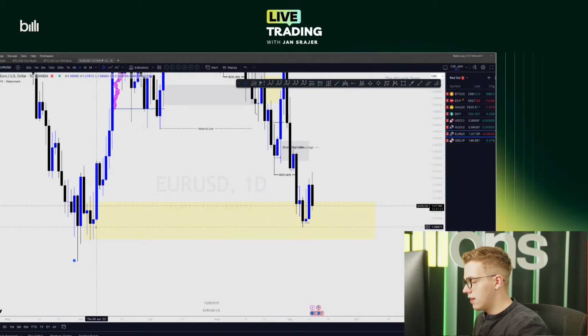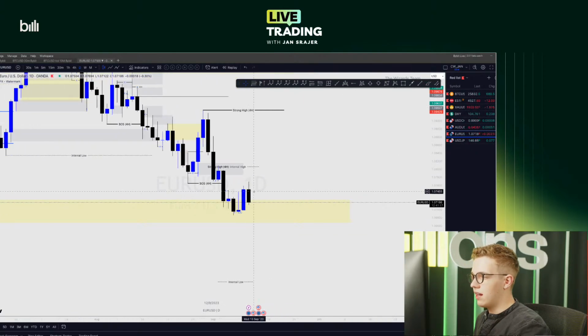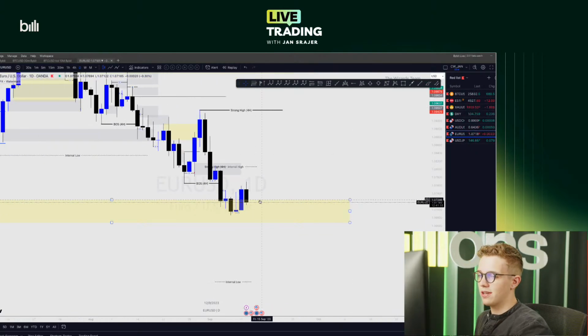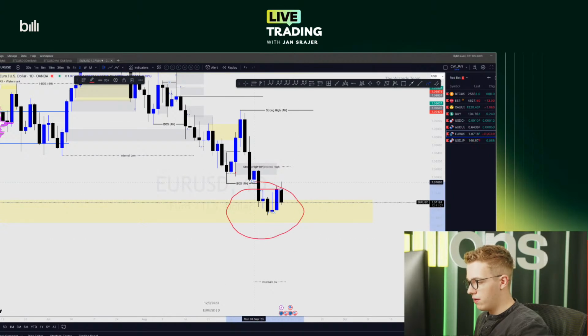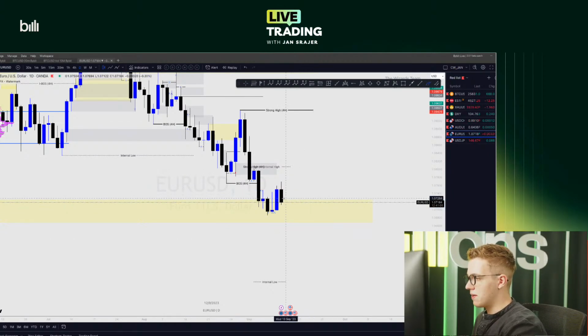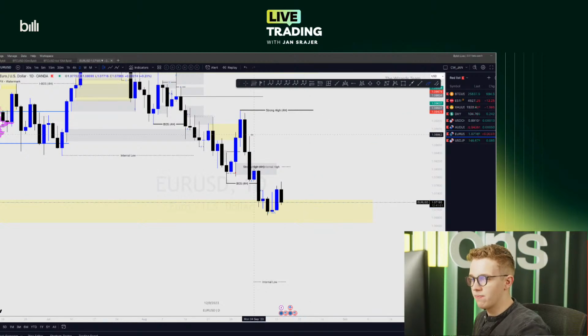daily demand. In my opinion, it's more likely that EU will be moving to the upside tomorrow during the CPI. That is my plan. We'll see how it goes, but I would expect that this is overall the bottom on the EU chart, and we will see something like this. From the TA perspective, it really depends on what fundamental analysis, FA, we will get tomorrow.